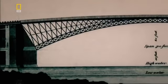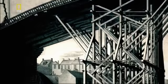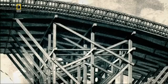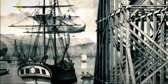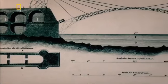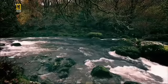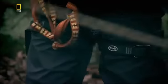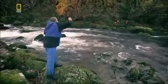Telford considers constructing an arch bridge from cast iron. But he would have to use scaffolding to support the arch while it's being built. This would block the movement of ships along the busy waterway. The planners don't accept this, so Telford goes back to the first principles of bridge design. Rope bridges have been used to cross rivers since ancient times, and mountaineers like Mark Handford still use them today.